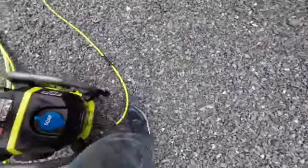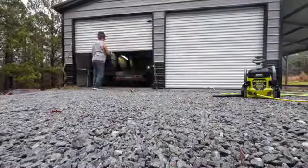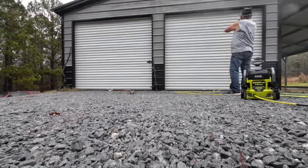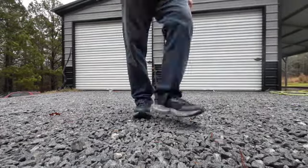Wash off the double while I'm over here. Things been going pretty good. Let's see if we can get her in the garage there.